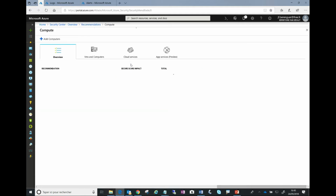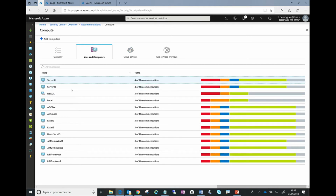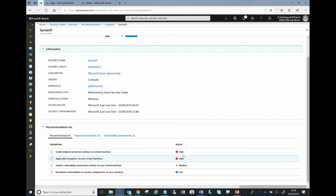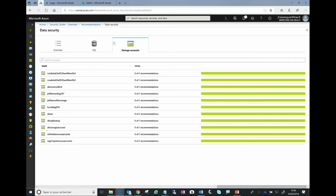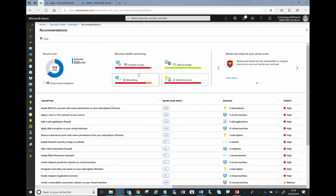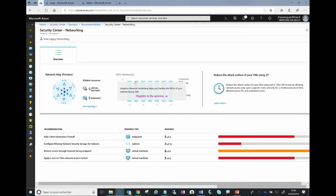Here is the list of the recommendations for the VMs and computers. For example, if I select this VM in particular, server 01, here are the recommendations. Some are highly critical, some are medium. For example, here the recommendation is to apply disk encryption. I also have the same recommendations regarding data and storage, in particular here with storage accounts, and with identity and access. The fourth is about the network. For the network, I will see the same things. Always the recommendation, resource type, and resource.